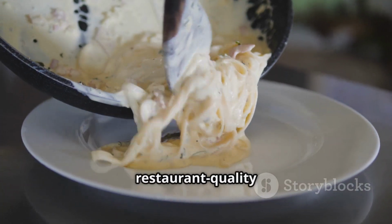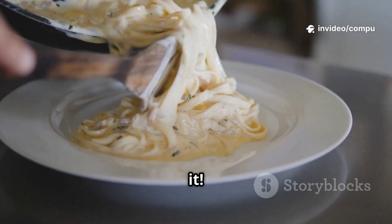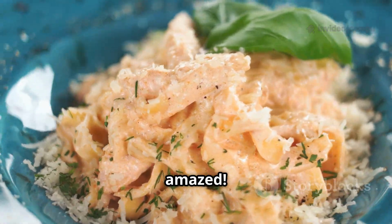Serve hot and enjoy restaurant-quality pasta right in the comfort of your own home. You deserve it. That's how it's done. No fuss, just pure, unadulterated flavor. So go ahead, give it a try and prepare to be amazed.